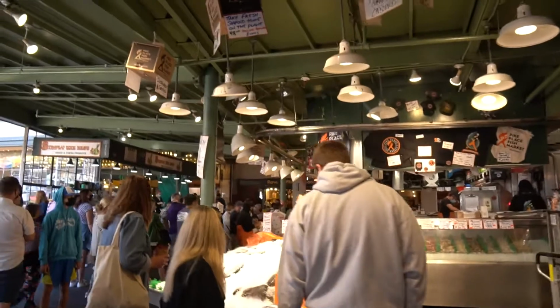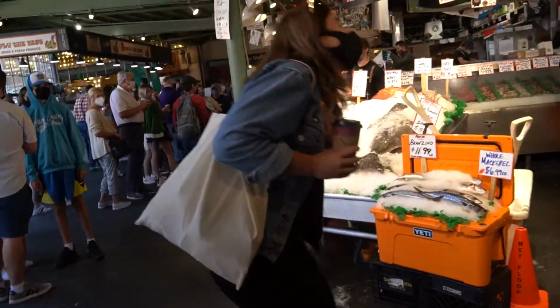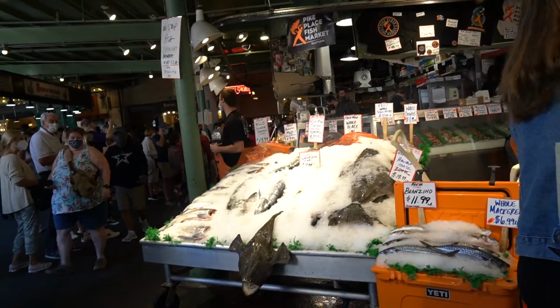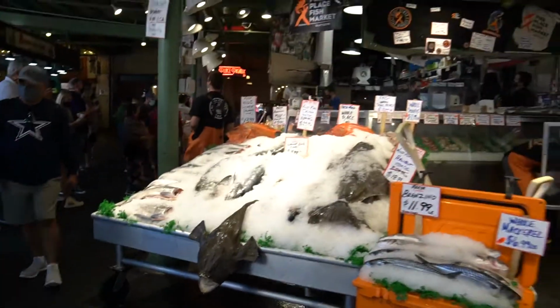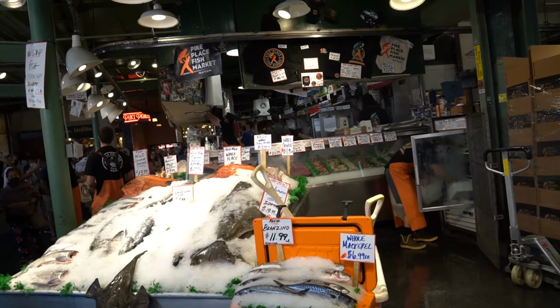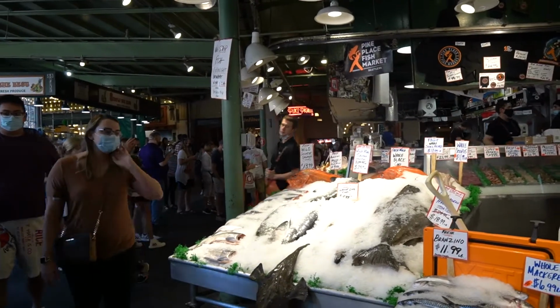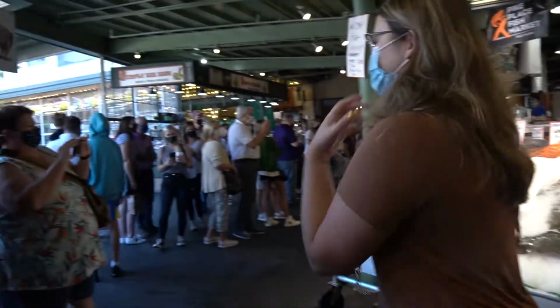I'm so happy. Okay, this is Seattle's fish market. They have this little trick fish that they just scared someone with right there. You can see right there. Kind of silly. But this is where you have probably heard of them throwing the fish. They'll throw and there's a big roar and it's a huge charade. I thought I heard someone say that they only throw the fish if someone actually buys it.